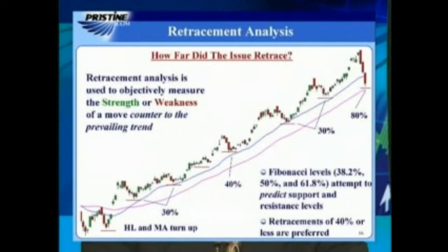As the stock is pulling back, retracing, if the stock doesn't retrace much at all, that means that it's strong, that buyers stepped up to the plate to buy that stock. If instead it retraced very deep into the prior low, that means that the buyers were not as aggressive, and in fact, selling was a lot stronger than had been anticipated. So the prior strong move is not as strong as we thought.